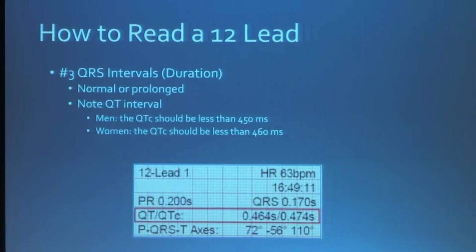Oh, women, by the way, your normal QTC is a little bit longer, 460. So if this was a woman, this would still be a little bit too long. You say, well, what am I going to do with that prolonged QT interval? Well, I'm just going to watch it and be aware that that patient may develop PVCs, may develop VTAC.